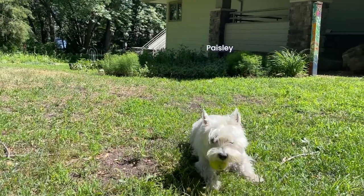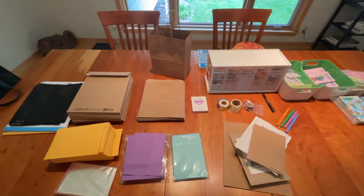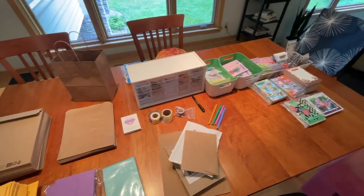So I just had a shop update last Friday. I hope it's not too echoey in here. It's kind of echoey in here. I'm dog sitting right now. I'm not at my own house. I'm at someone else's house. And there's this big table that I've spread out on with all my stuff ready to pack.